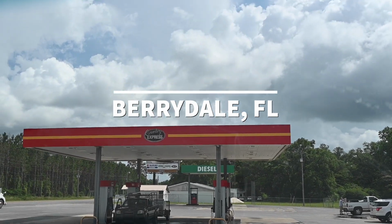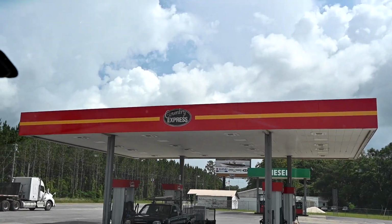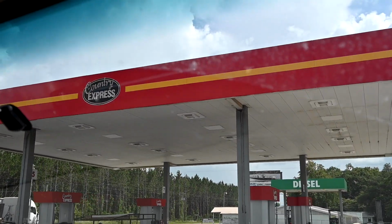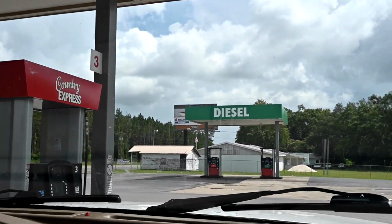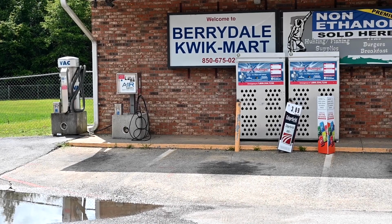So we came to Berrydale, Florida to get some gas, but just to let you know, there is a closer gas station in Baker that we did not know about till later, so be sure to check that out.